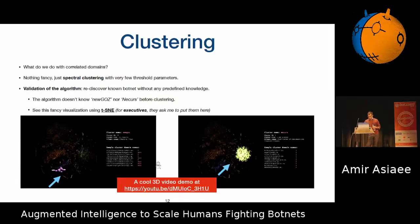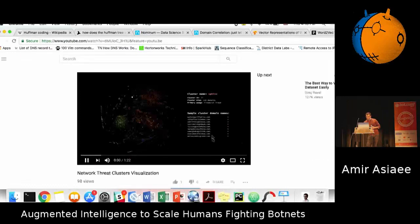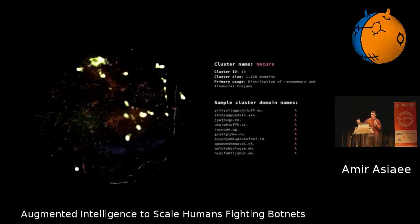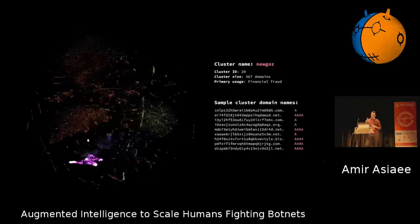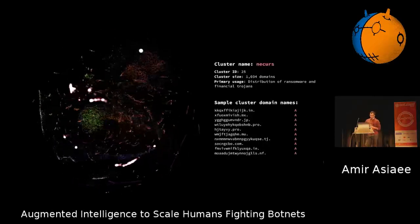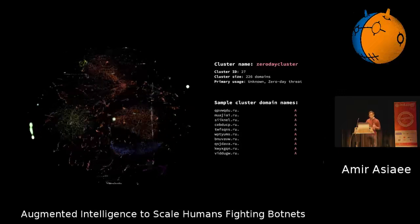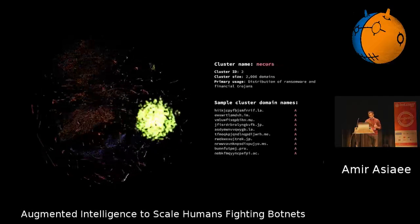So again, for our executives, we built a fancy visualization tool, which I don't know if I can show it here. Yeah, there it is. Every core domain, which is hundreds of dimensions, we reduce with t-SNE to 3 dimensions, and we use this visualization tool to show the clusters that are forming here. As you can see, here we have the Necurs, and here another one. It's a 0-day cluster, which is kind of unknown. Nobody has seen it before. Here's another one. This is the part that we can see.